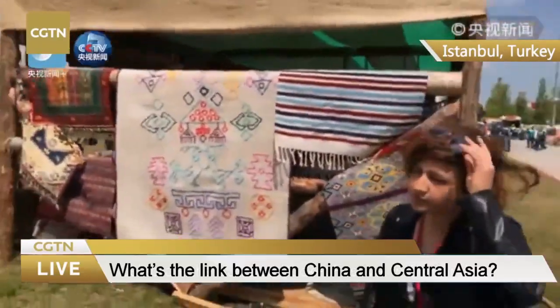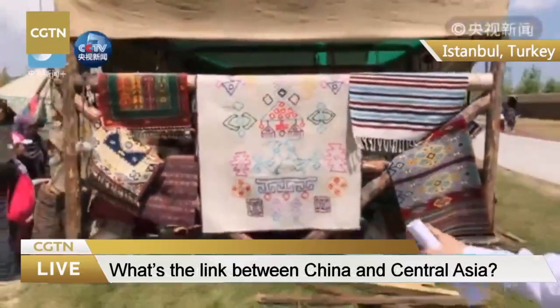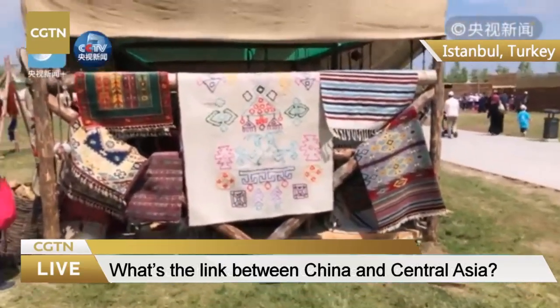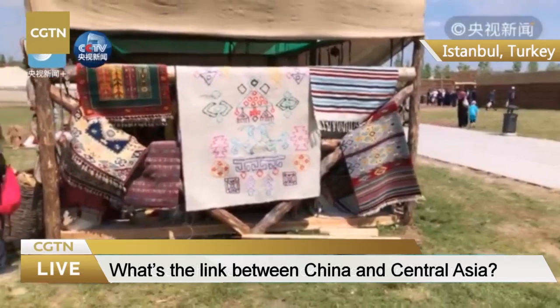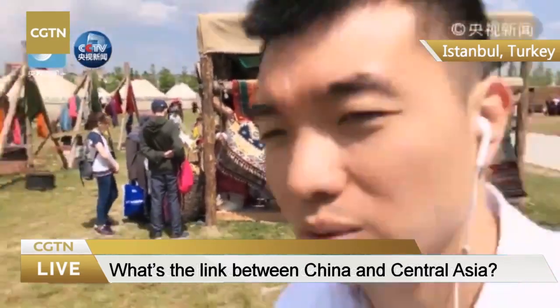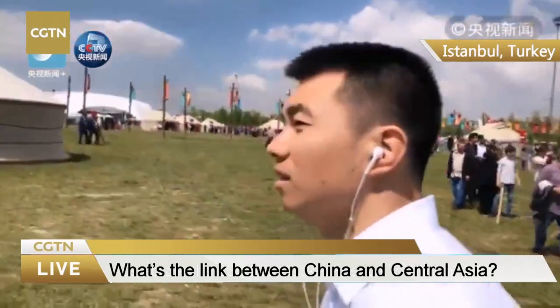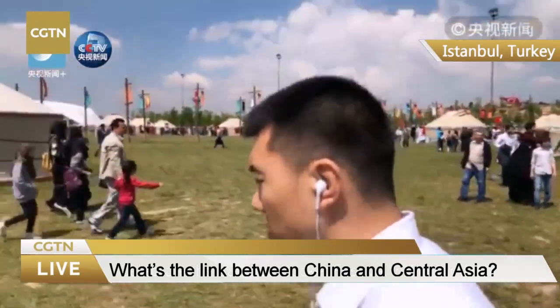And we can see this vivid pattern of the carpet. And for this one, the gray color is actually the original color of the wool. Let's take a look on other tents.